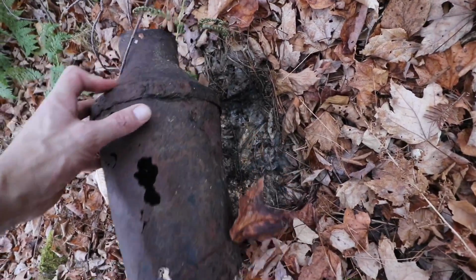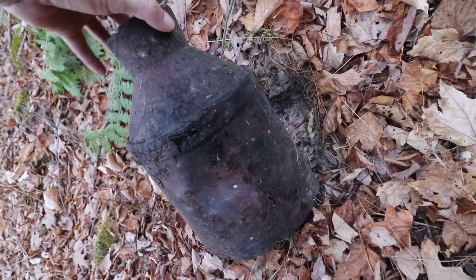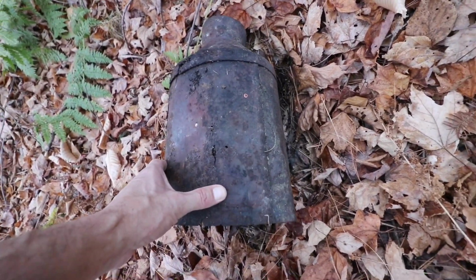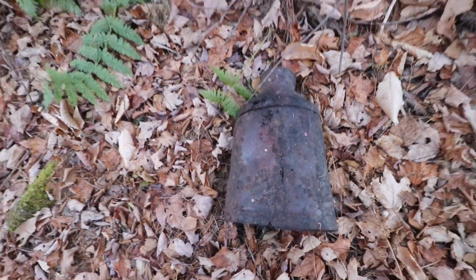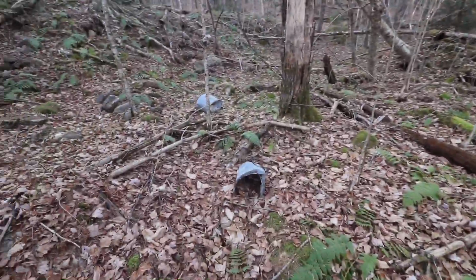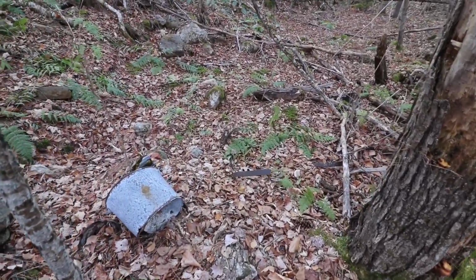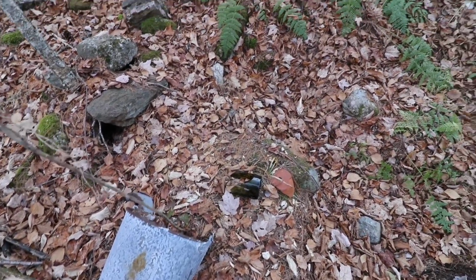These old milk containers. Sometimes you can find the name tags on them for the farm it was going to or whatnot. It actually isn't in too bad a shape for what's left of it. Buckets, barrel bands, not much left of bottles.